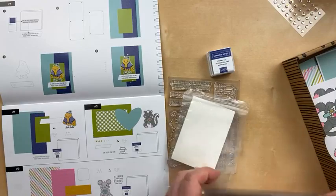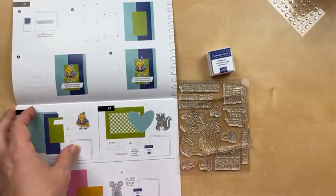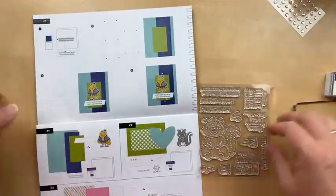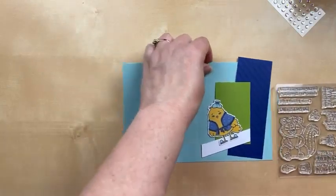Okay, so I'm gonna go through the cards. We're gonna make them one by one, and then, like I said, we're gonna make the other ones. So let's just step through them. We're gonna start first with our bird. I got all the pieces ready to go.